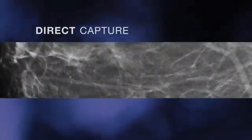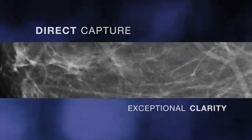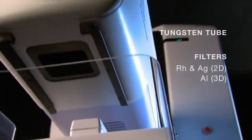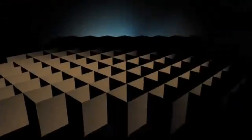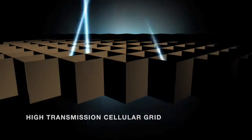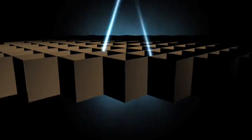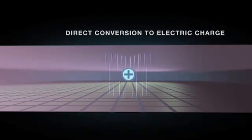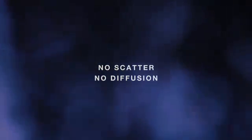The direct capture imaging system gives you the same remarkable clarity that made Selenia famous. It starts with a tungsten tube and special filters to minimize radiation exposure. X-rays pass through a special high-transmission cellular grid so that only perpendicular rays reach the selenium detector. Each ray then converts directly to an electric charge, moving in a straight line to a pixel electrode. There's no radiation scatter and no lateral diffusion, so the image is extremely sharp.